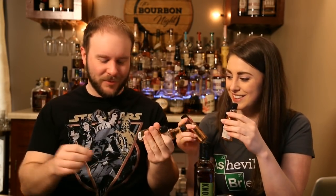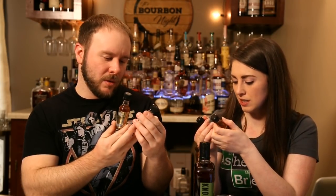What we're also going to do after this is try the little sample bottles of things we've never seen before. I grabbed these because I haven't had this before, never even seen some of these. When I got home and started looking at them, they all come from the same place. So I wonder if they're going to taste any different.